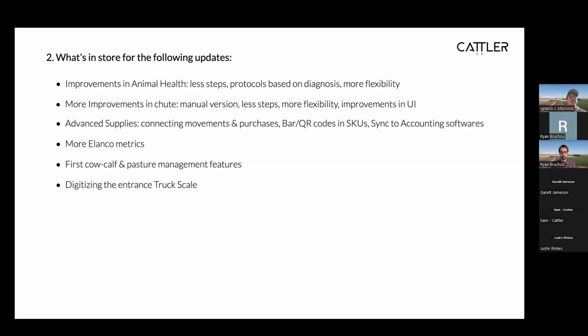You can see here in the first bullet point what's in store for the following updates. A huge upgrade on animal health, a manual version on Shoot that is already in process, so that you can just work randomly on my Shoot, like show me the black screen and I just want to go and do stuff. Also some improvements on the UI when you're creating orders, trying to make it more streamlined, with fewer steps, more flexible.